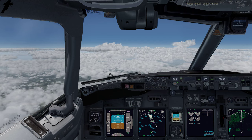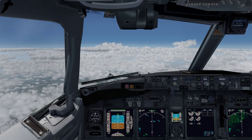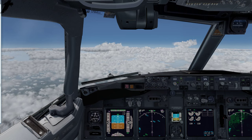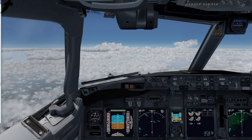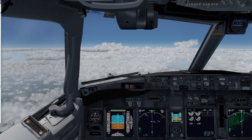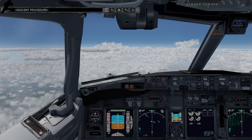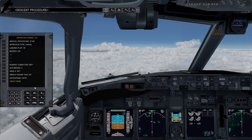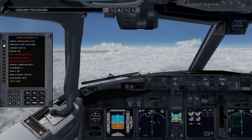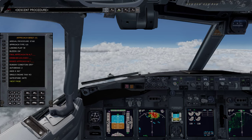No waypoints yet. There's our top of descent, about 160 miles still, so we've got plenty of time. We do our next checklist here. Let's take a peek at what we're supposed to be doing. We actually have a little bit of an approach brief we have to get ready. We are going to plan flaps 30. I think this is going to be an ILS approach. That'd be my guess. Again, we haven't got any kind of clearance just yet.